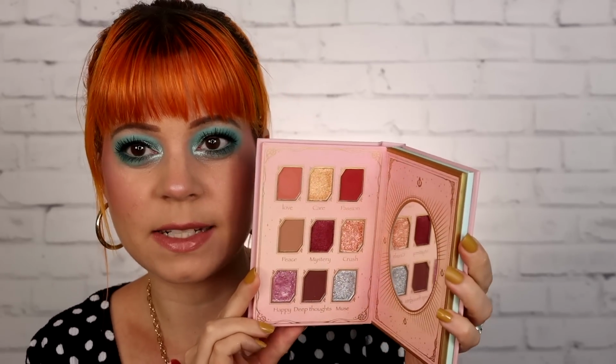The only thing is that if you want to use the palettes together, it might be a little bit annoying to flip back and forth, but I think these palettes are curated well enough as standalone palettes that you probably don't need to, if that makes sense. I feel like you could easily make looks with just one side of the palette, and if you wanted to combine them, you definitely could. And I think it's just a really cute idea.